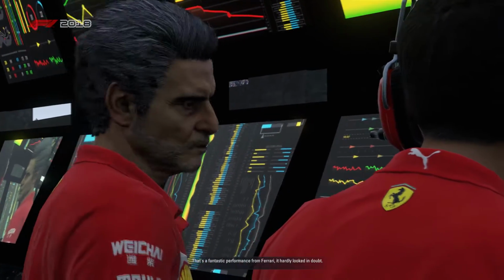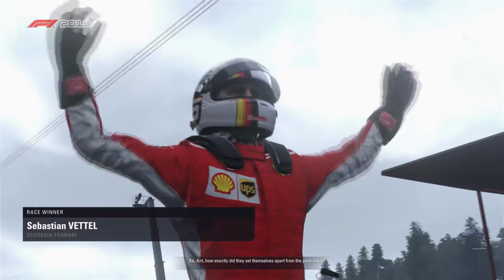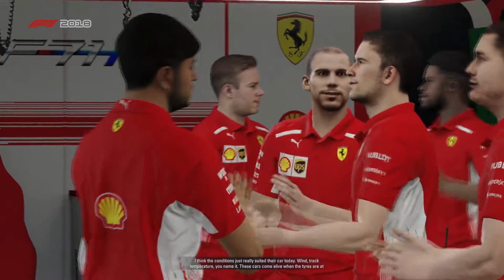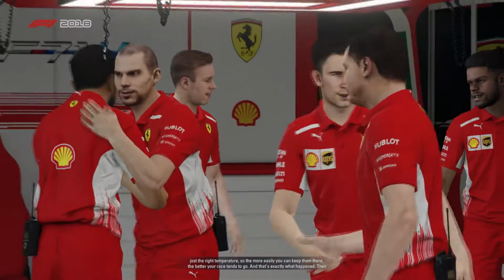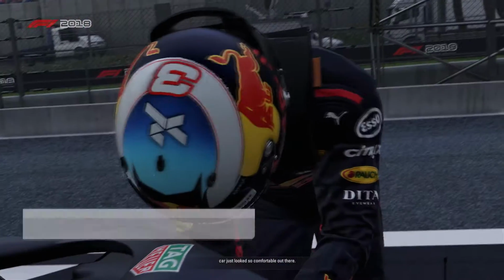Fantastic performance from Ferrari, it hardly looked in doubt. So, Ant, how exactly did they set themselves apart from the pack today? Well, I think the track conditions just really suited their car today. Wind, track temperature, you name it. These cars come alive when the tyres are just at the right temperature. So the more easily you can keep them there, the better your race tends to go. And that's exactly what happened. Their car just looks so comfortable out there.